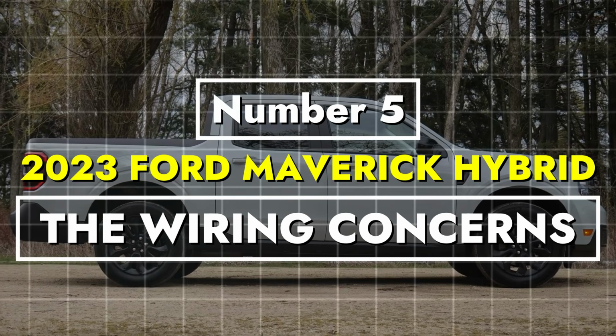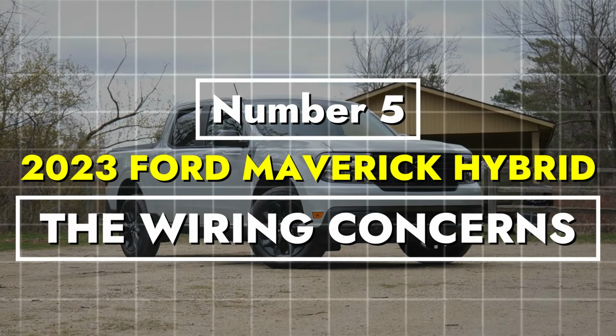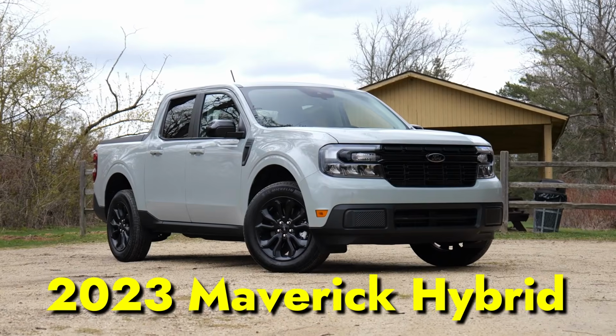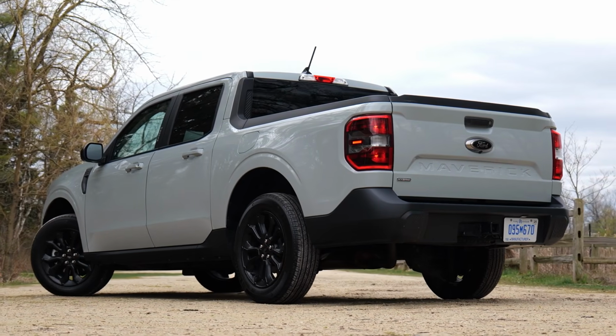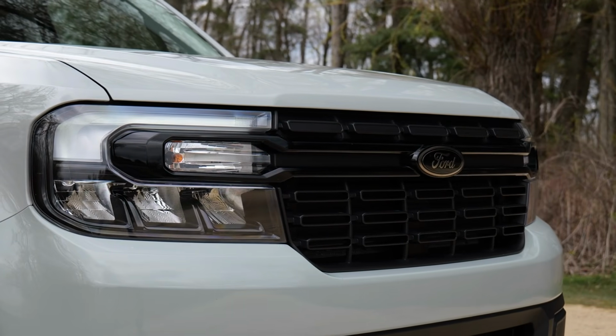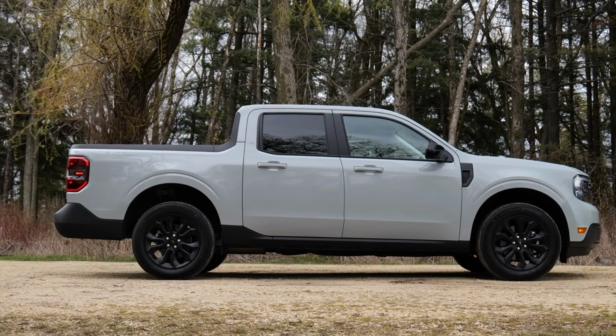Number 5. 2023 Ford Maverick Hybrid, the wiring concerns. The 2023 Maverick Hybrid sits in the second year of production, so you'd think Ford had worked out the first year bugs. Many owners report ongoing issues that suggest otherwise, particularly with the complex hybrid system integration.